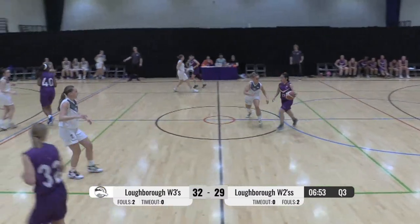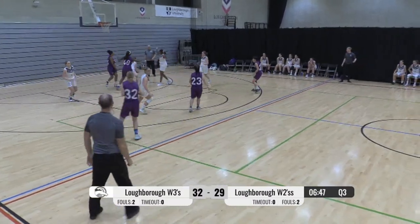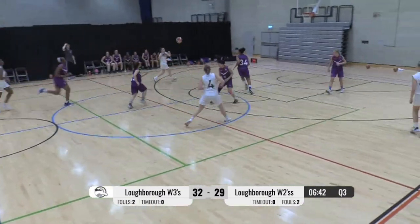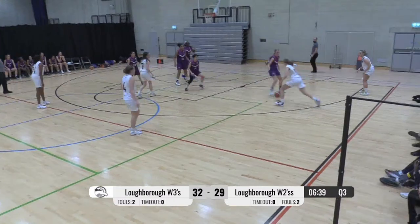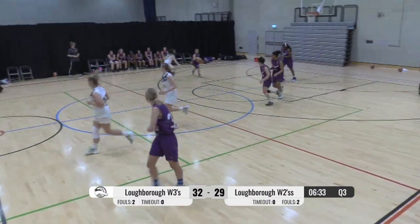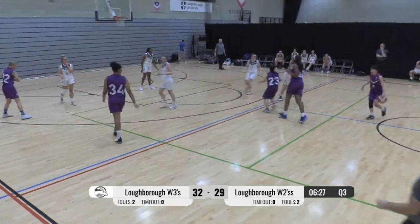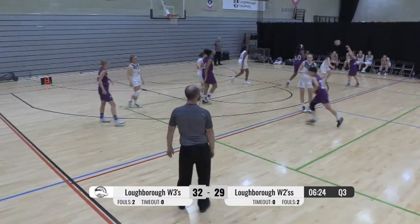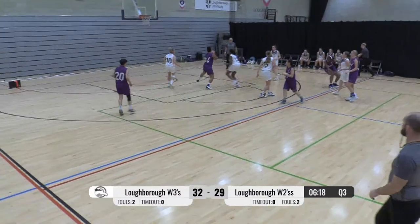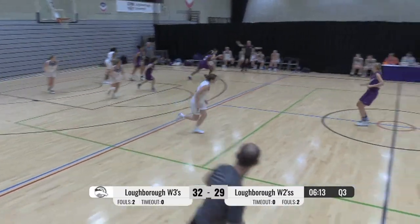The 3's looking to set up their offense, but the defense pressure is making it difficult for them. A great pump fake there, just not able to capitalize. The 2's will regain possession, quickly pushing the ball up the court. A fast break opportunity, 3-point shot now, dribbles in. No good. Ball is slowed down by the 3's. Fumbles the ball. Shot clock went down, but she couldn't convert.